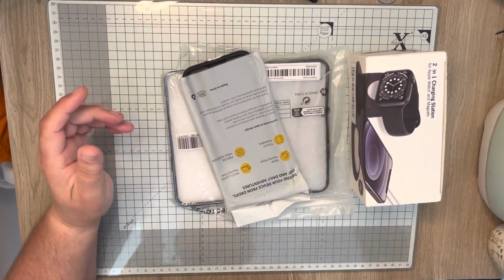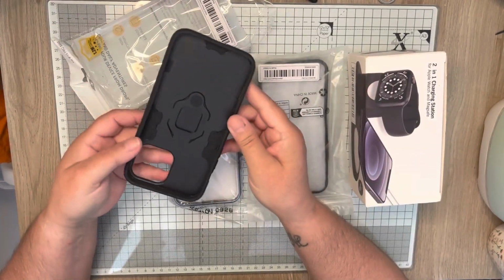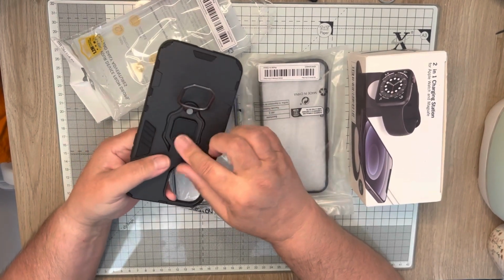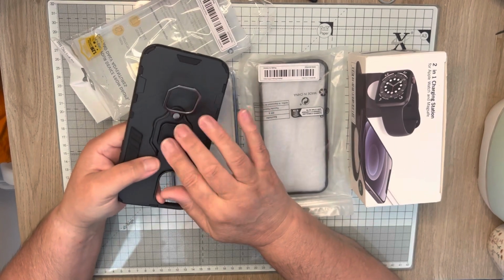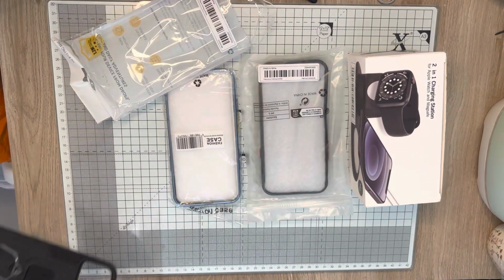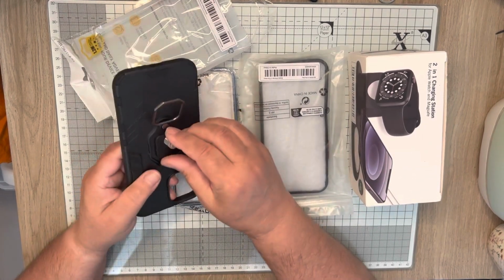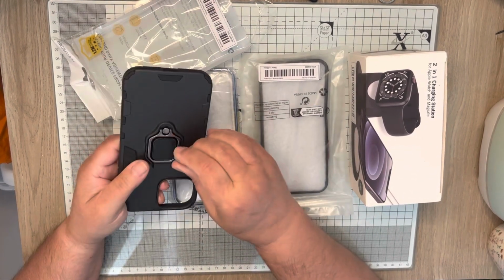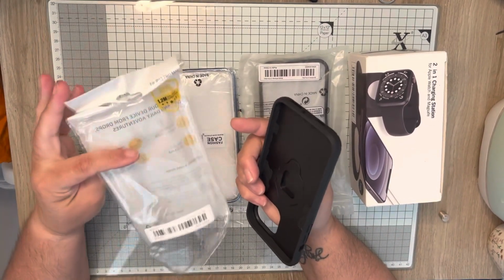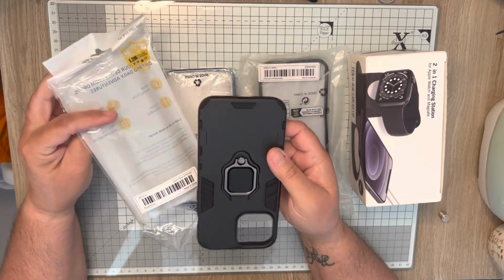So that's that. Next item he got was a phone case. Got a ring stand on it. Is that magnetic? Hang on till I get my magnets. Yep, that's magnetic. And he got it for the iPhone 13 Pro Max.